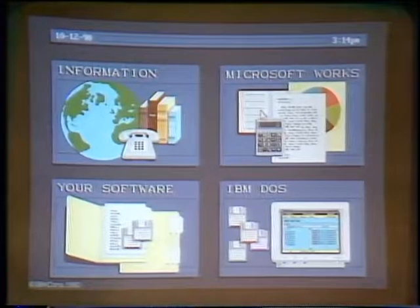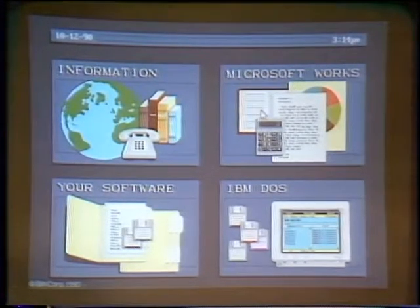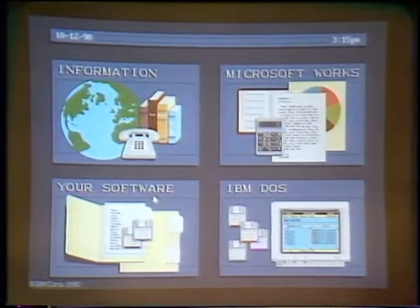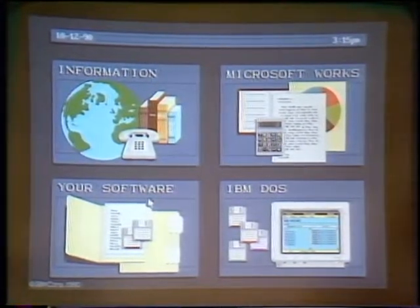Skip, I don't want to run out of time. Let's get back to your basic opening menu there and briefly show us what those other options are. Now, of course, next is Microsoft Works, the most popular integrated software package. Word processor, spreadsheet, database, and communications. Works 2.0, yeah. And then down here under your software, this was a section that they asked specifically for. They don't understand directories and subdirectories. They don't understand executable and non-executable files.